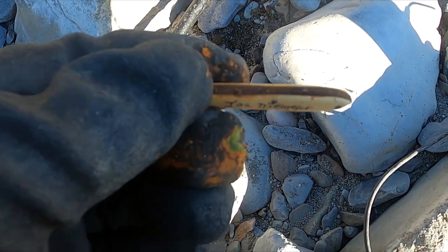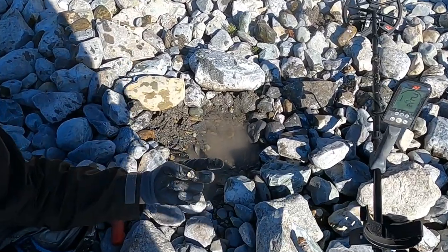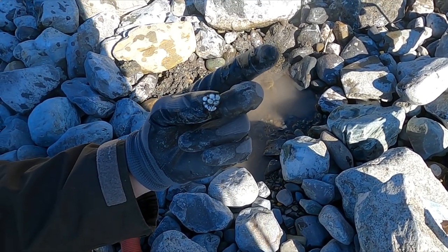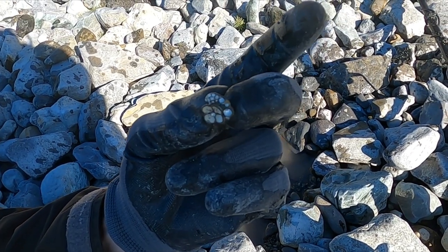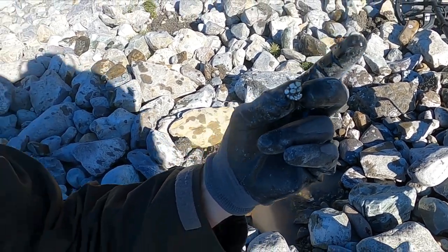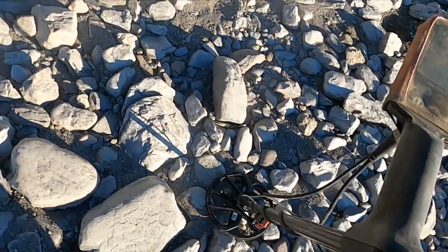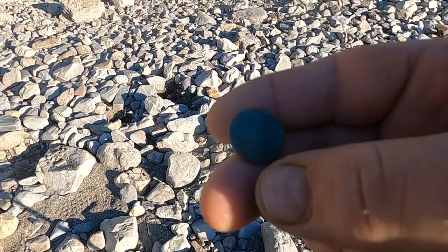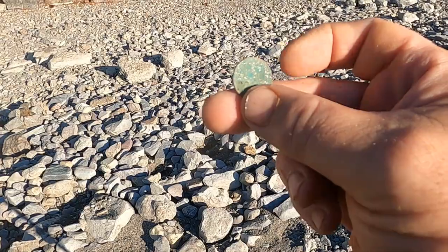Hey, Joe Niemeyer, I found your little knife. Jeff got some bling. It's a big one. A lot of diamonds in it. Get a little closer. Oh yeah. What'd that come up? 11. So I haven't been showing you this, but we found an old beach and it's just littered with like 50s, 60s, and 70s coins. But there's my first weedy. It's rough.